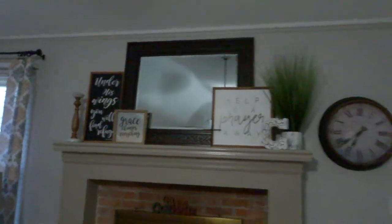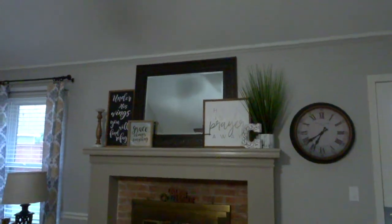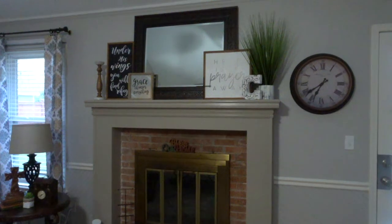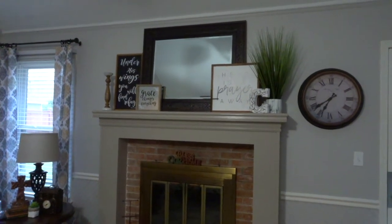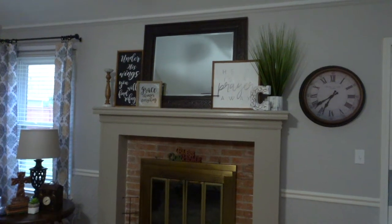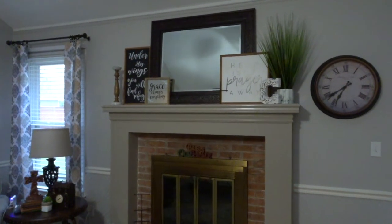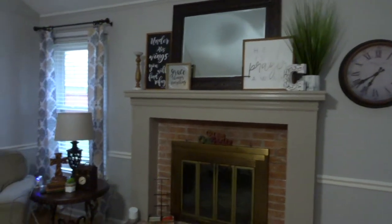So I tried to do tall, like they say you're supposed to do a triangle effect. Tried my best with what I had, and that's what came out. So my new house does not have a fireplace, so I'm actually going to miss it. But I just love the way the decor looks on it, not really actually using the fireplace, because we don't really rate fireplace weather out here in the South, let me tell you.